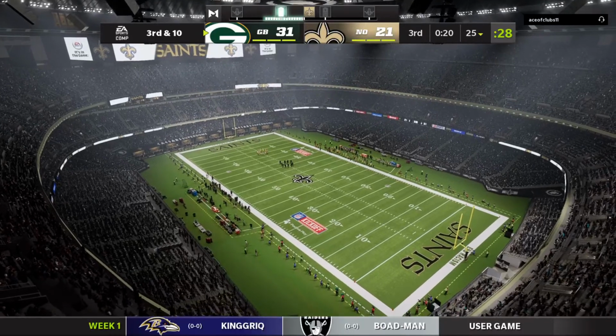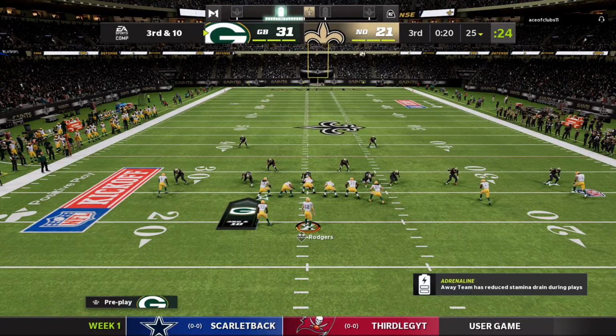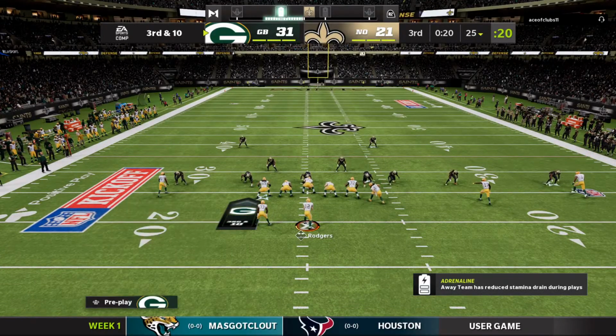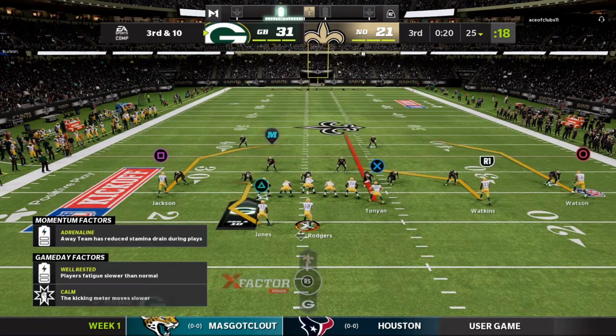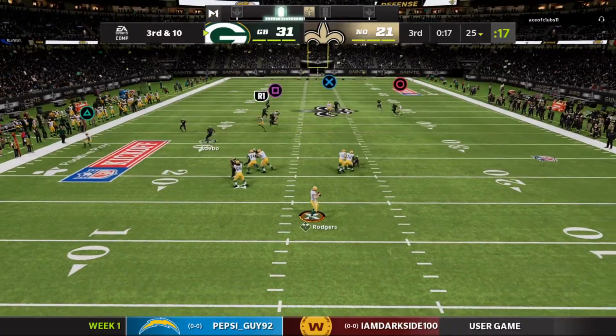And if you don't convert here, guess what? He's going to make the trek to the opposite side, and all of a sudden, you've got a battle on your hands. An important play right here, 3rd and 10. And I would expect pressure here. Throwing is Rodgers on 3rd down.